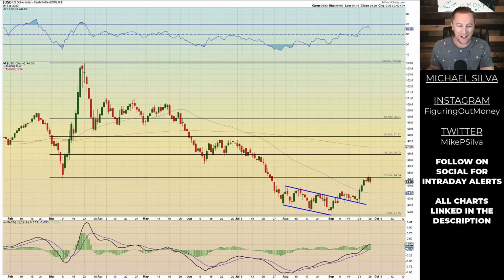All right, welcome back. The first chart that I want to take a look at here is the US dollar. This is a chart that has been on everybody's radar, especially when we broke out of this channel, consolidated, and then we really saw this rip higher here recently. Now we're kind of running into this 23.6% fib level, and we're kind of running into struggles.